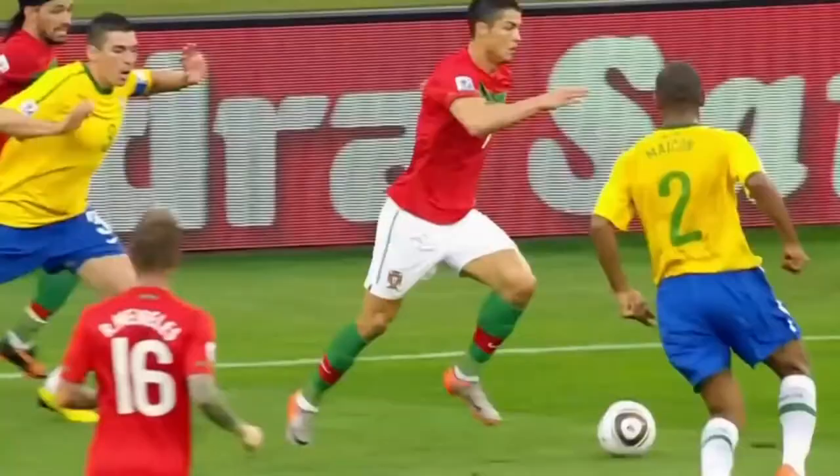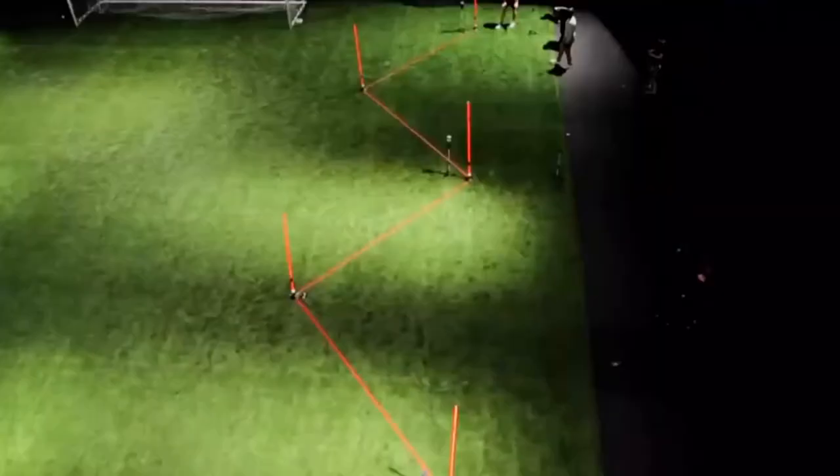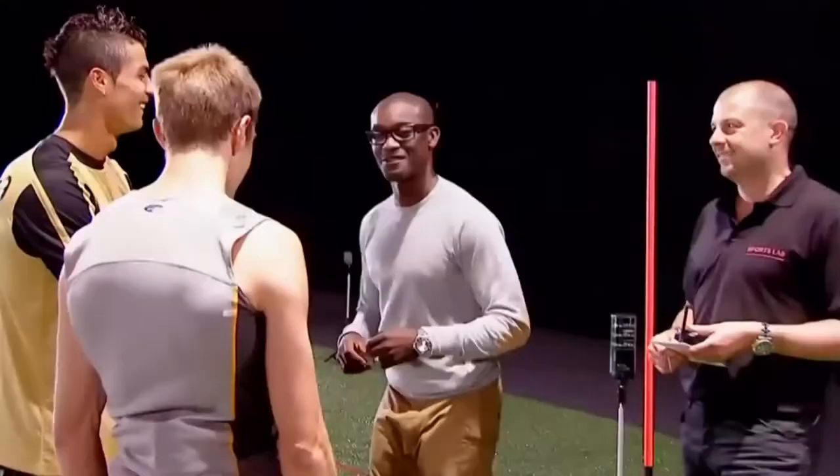In football, the ability to abruptly change direction is vital, so the zigzag course is designed to replicate what happens in a game. How well do you think you'll do on the zigzag? Me? Yeah. He kicks me. Let's go and do our thing. Come on, guys, let's give it a go.